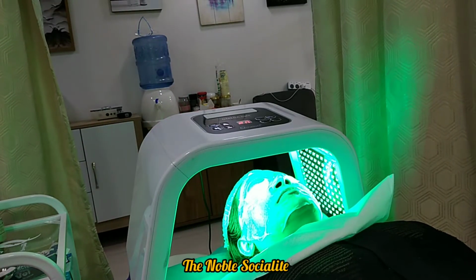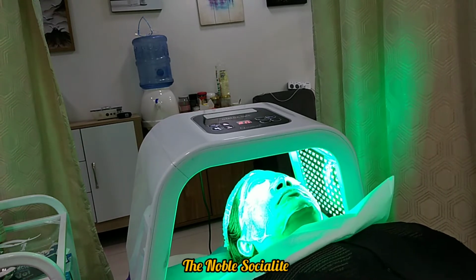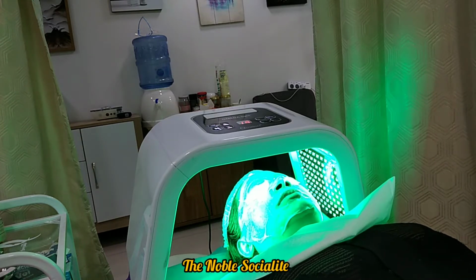Green light is absorbed into the skin where it has a calming effect. It helps to lighten hyperpigmentation spots, revealing a brighter complexion. Green LED therapy is used to treat dilated capillaries, sagging skin around the eyes, under eye circles, hyperpigmentation, and sunspots.